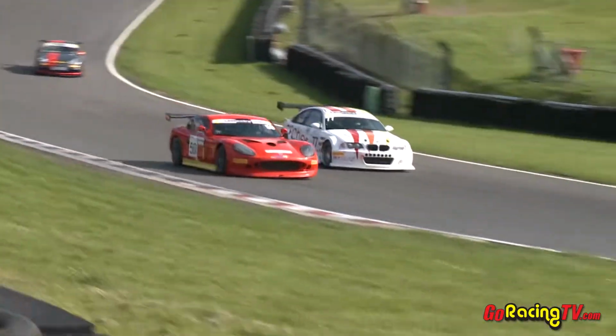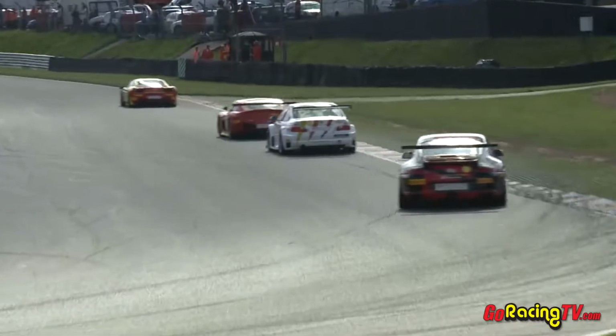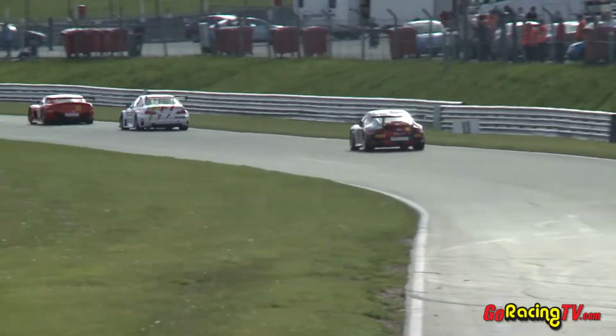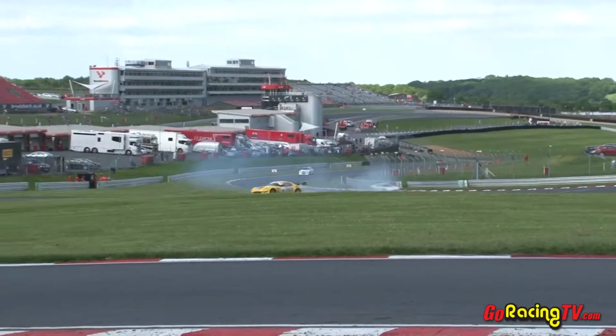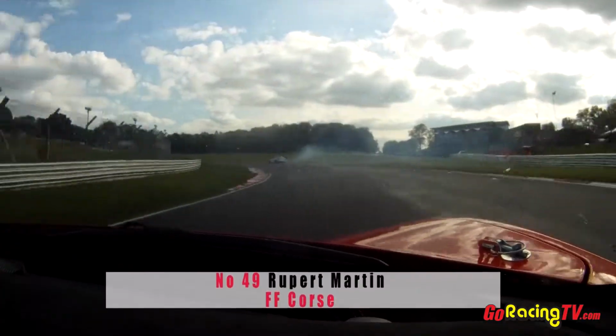So the battle for GTA continues. Jeff Wyatt looking down the inside of Marcus Vivian. These two have had a pretty enthralling scrap most of the way through the weekend so far. Jeff Wyatt it is that's come out ahead. Michael Saunders off. Disappointment for the TVR. He goes off the circuit. That kind of looks terminal to me.